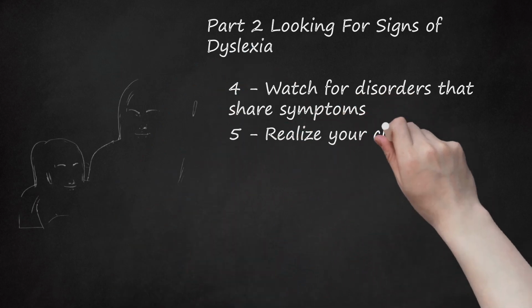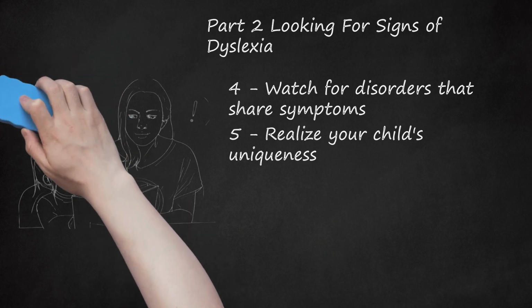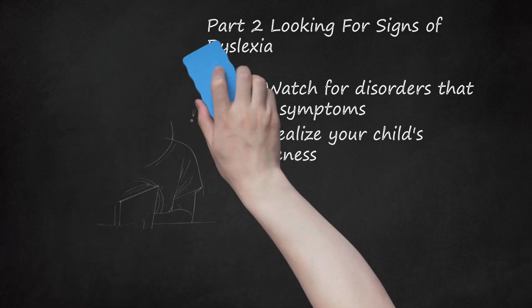5. Realize your child's uniqueness. Dyslexia in one child looks completely different from dyslexia in another child. The disorder shows itself in a variety of ways and extents in those it impacts. It is a highly individualized disorder, making diagnosis difficult. You may notice your child struggling to understand when others speak to him. Or, he may have trouble organizing and expressing his thoughts and ideas. Nevertheless, psychologists can successfully diagnose dyslexics as young as 5 years of age.